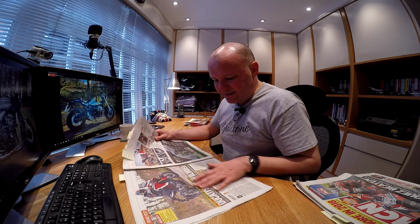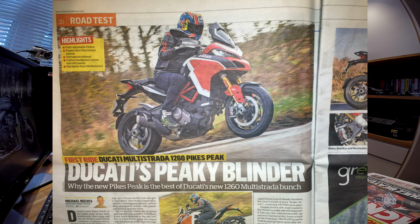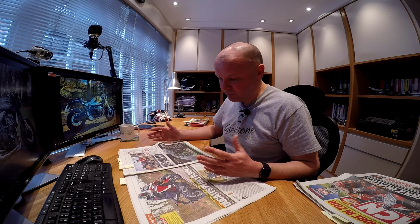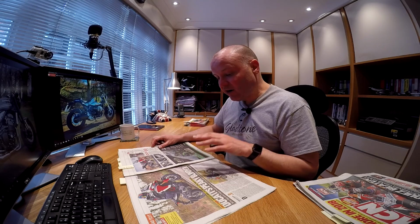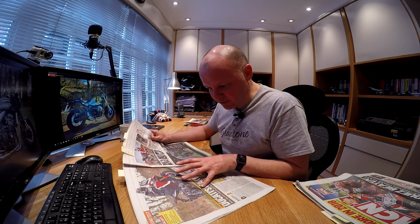Okay, next story here. Now this is interesting. Ducati's Peaky Blinder. This is the new Pikes Peak version of the Ducati Multistrada, the big version of the bike. Now, I'm generally a big fan of the Multistrada just because I like the way it looks. I think out of all the adventure bikes, it's the best looking machine. And I've previously loved the Pikes Peak versions as well. But I have to say, I don't really like this one very much.